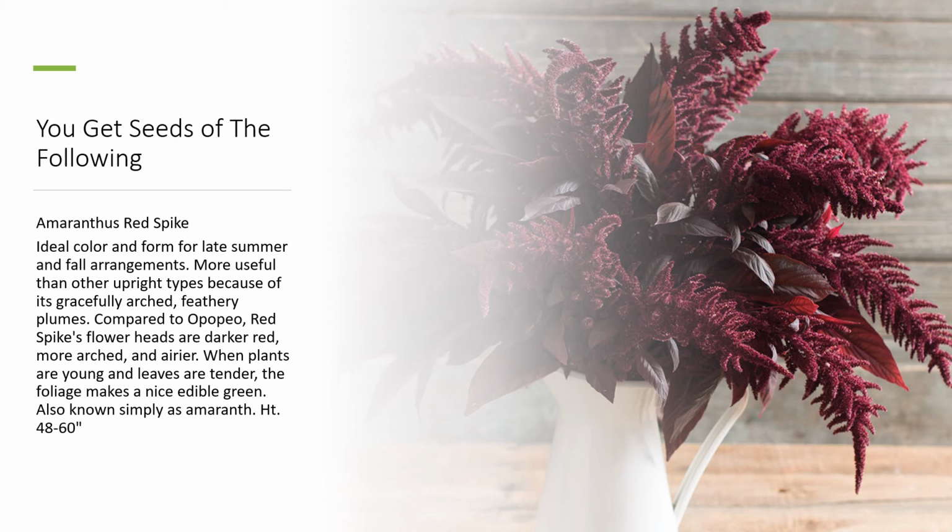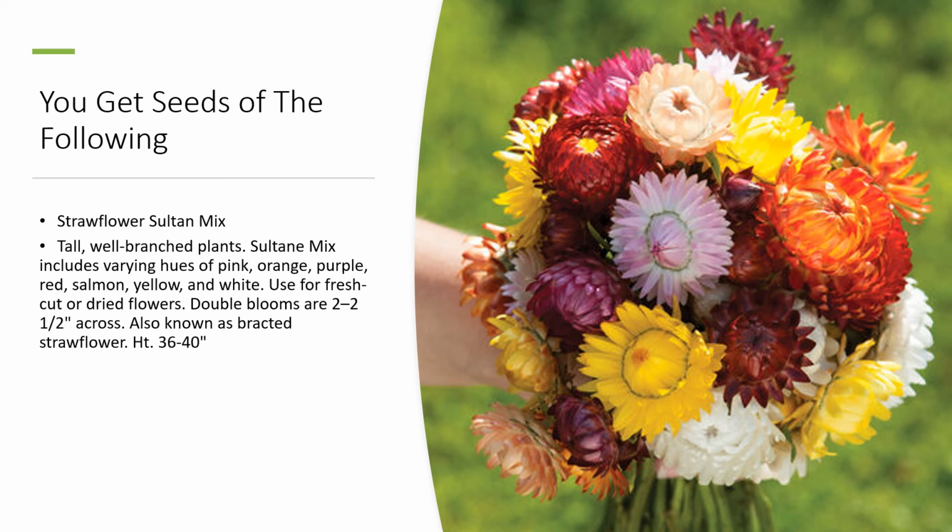Really nice. When the plants are young and leaves are tender, the foliage makes a nice edible green, which, I mean, whenever this plant's just coming up, most of us are probably not going to eat these, but this is an amaranth, and the amaranthus seeds people have eaten from South America for thousands of years. It was a grain crop down there. But this is a very beautiful plant, grows about 48 to 60 inches tall, dries quite well. This will also seed in your yard for you and come back.